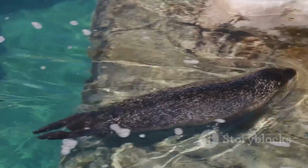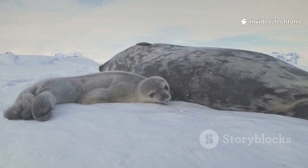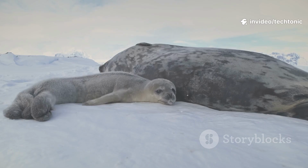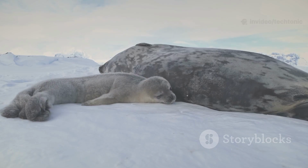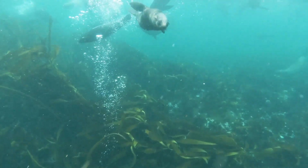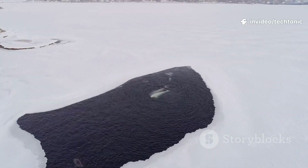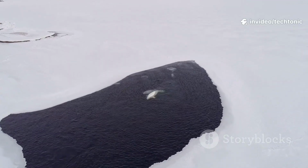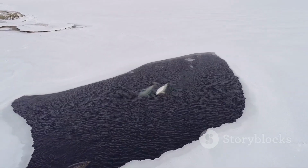Their hunting techniques are as varied as their diet. A leopard seal might employ a wait and rush tactic, hiding patiently near the edge of an ice floe where penguins gather, then launching a surprise attack as one enters the water. Another common method is the surface snatch, where they approach from the deep and grab an unsuspecting bird or seal from below. Sometimes they will stalk their prey more slowly, lurking just beneath the surface with only their nostrils exposed for air, waiting for the perfect moment to strike.